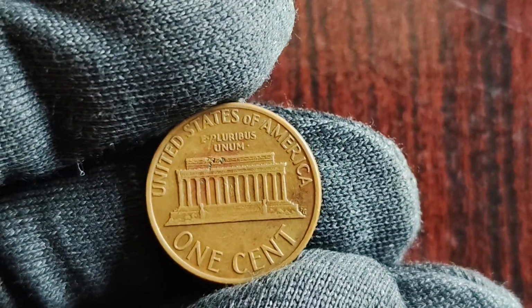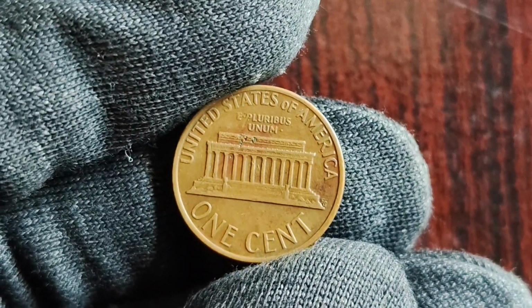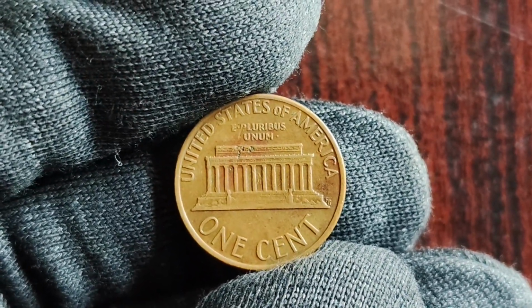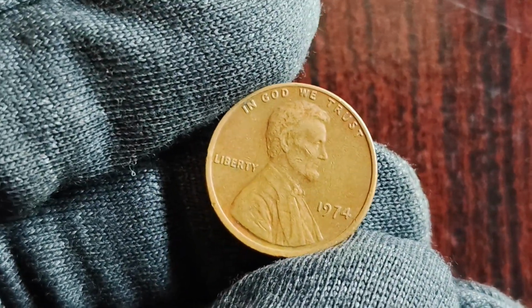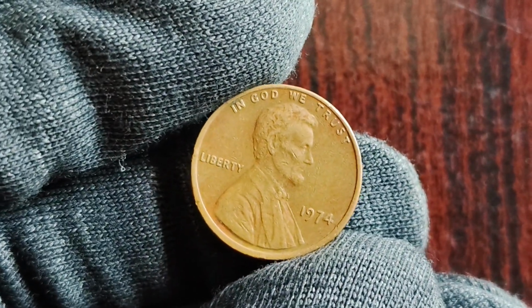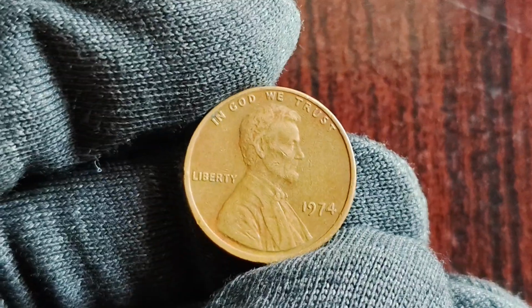Once you have a grade, you can explore selling options. Online auction sites like eBay, specialized coin auctions, or even reputable coin dealers can be excellent platforms for finding interested buyers. Remember, the higher the grade and the better the condition, the more you can expect to earn from your coin. And there you have it, the incredible story of the 1974 no mint mark Lincoln penny.